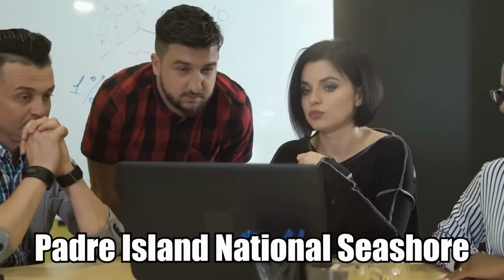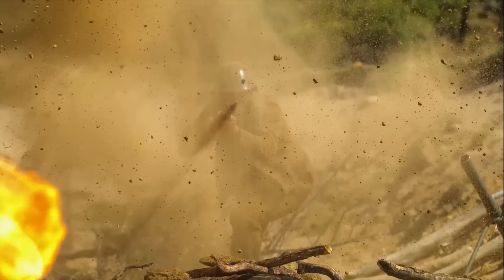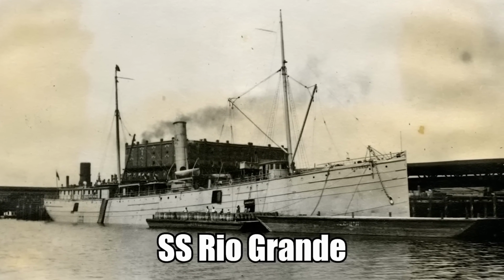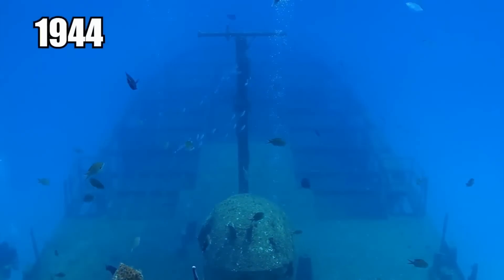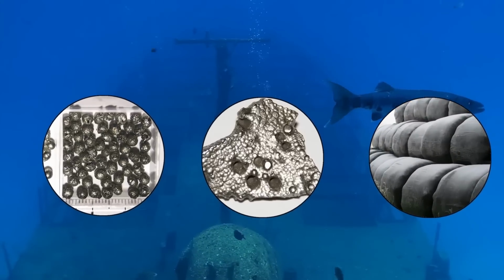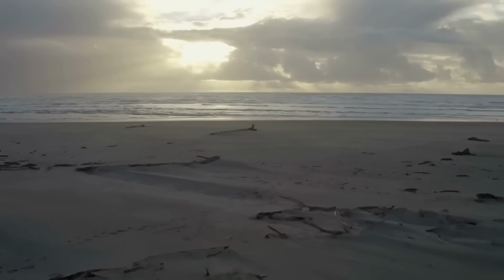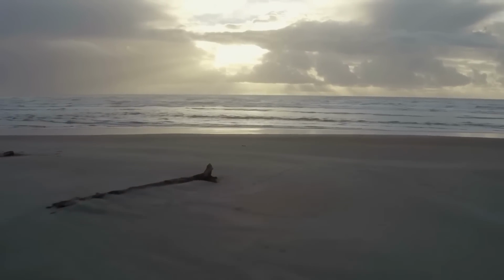The Padre Island National Seashore informed the family that they had stumbled upon a German rubber bale from World War II. It likely came from a sunken German warship, possibly the SS Rio Grande. The Rio Grande was a blockade runner that sank in 1944 while carrying tin, cobalt, and crude rubber bales. The USS Omaha spotted the German ship off the coast of Brazil and sank it. Ever since, stinking bales of crude rubber have been occasionally washing up on beaches.